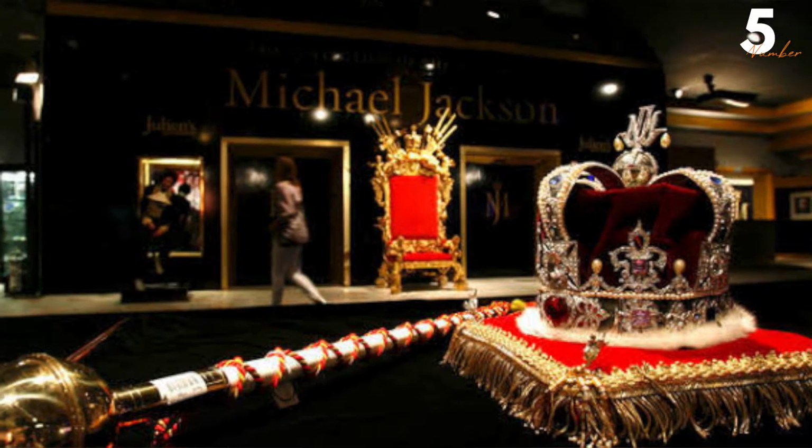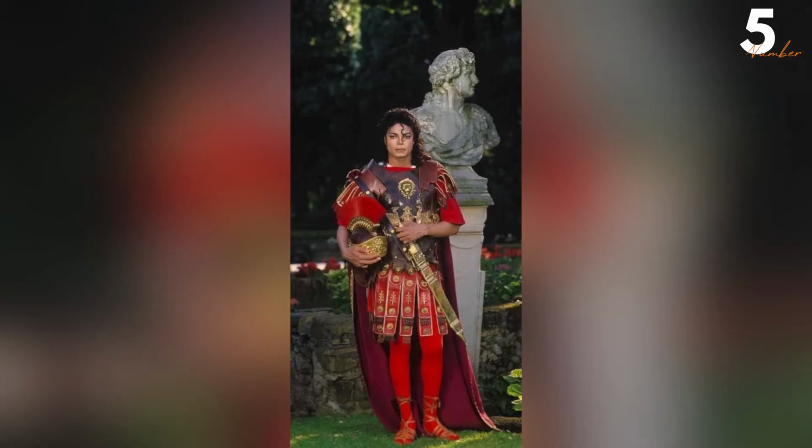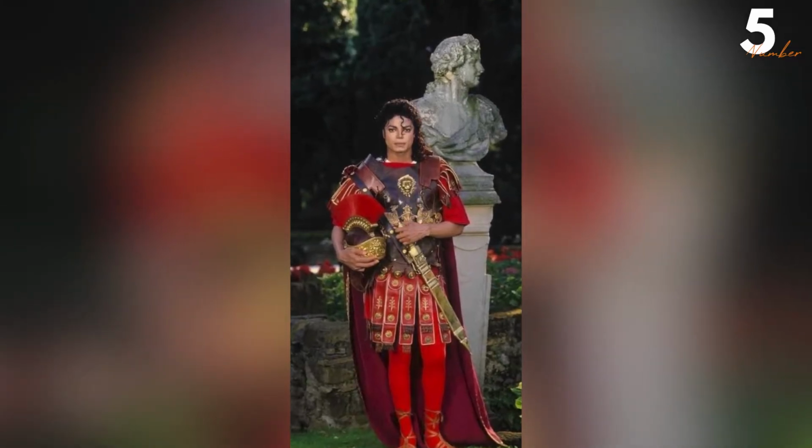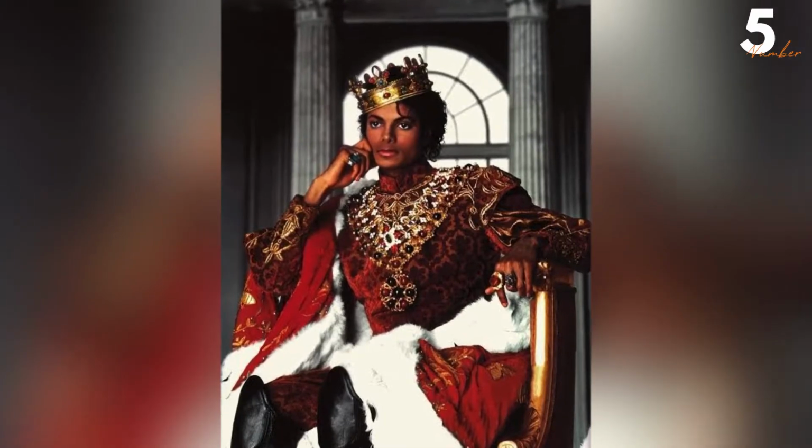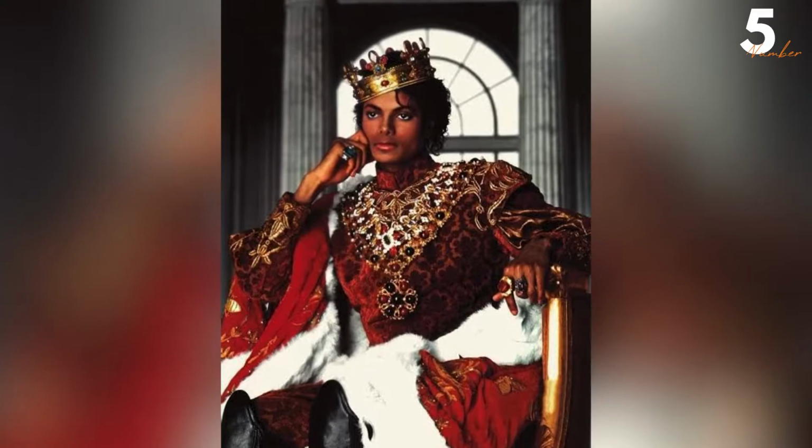Michael's children asked Bush to design a regal robe for their father on the auspicious occasion of Father's Day, which Bush did without further questioning. And before Father's Day was there, Michael's coronation outfit was ready.